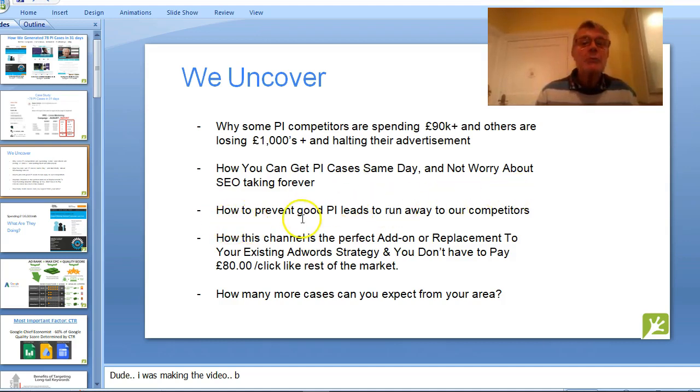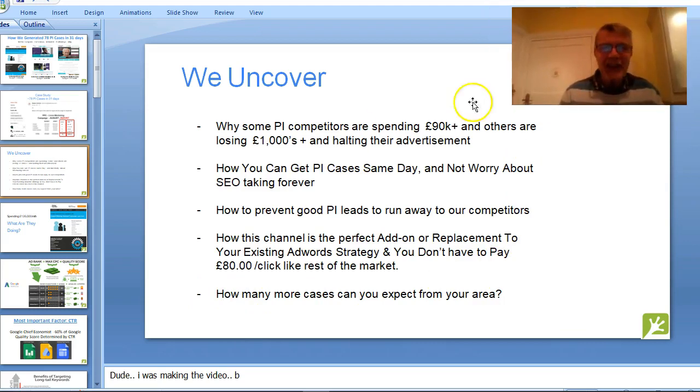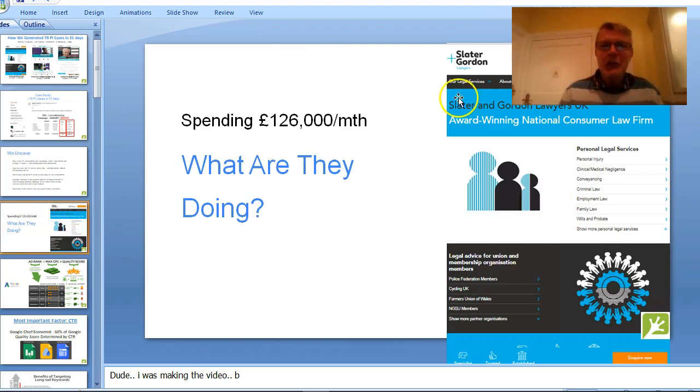We're going to show you how to prevent good PI leads running away to your competitors. We're also going to show you how this channel is a perfect add-on or replacement to your existing AdWords strategy, and you don't have to pay the £60 to £80 per click like the rest of the market, and that's the key. We're also going to show you how many more cases you can expect in your area. I hope you're excited, okay? So let's have a look.